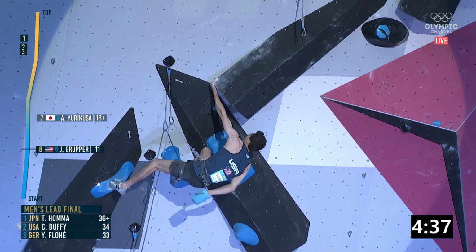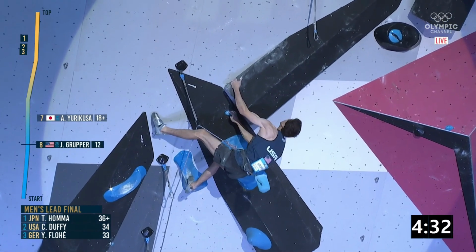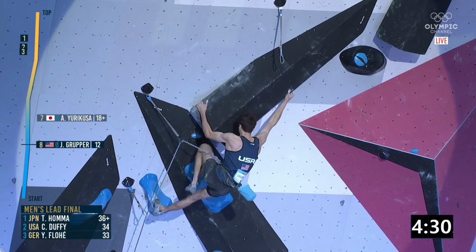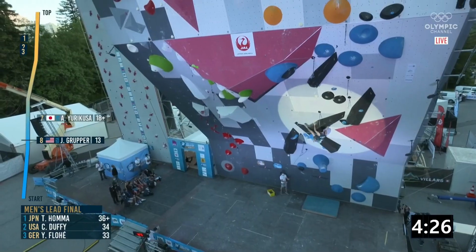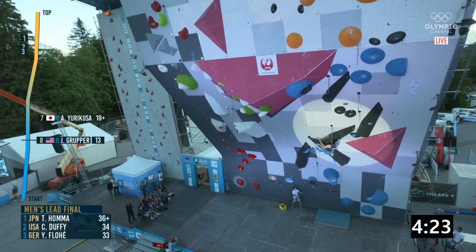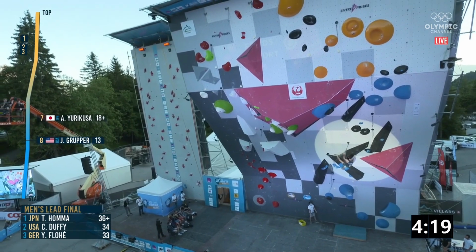Yep. So Jesse Gruppe, a last male athlete out on the stage. No one topping this men's route so far. We've seen 2 people get to the head wall. But yeah, there's these 2 tricky sections through this next bit that you have to really get through in order to then be able to fight on that head wall.